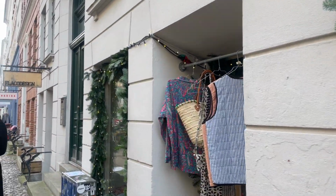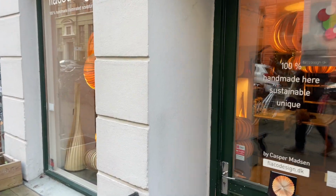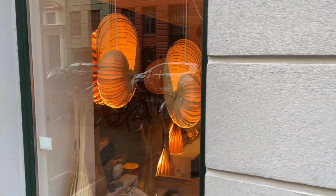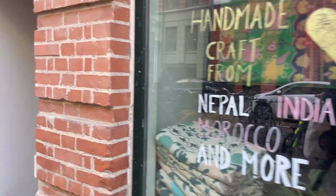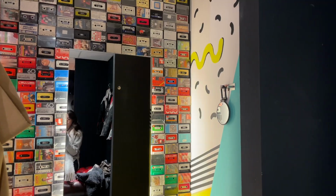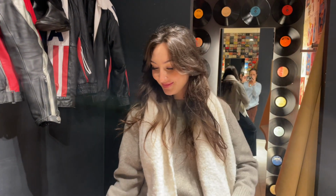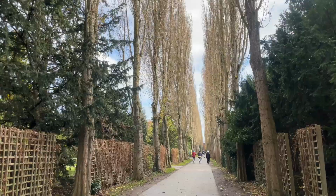We spent the next couple of hours just strolling the streets. We did so much walking in Copenhagen. There's plenty of shops to stop into or windows to look into. The design concept in Copenhagen is very well known. I found some great pants at this vintage shop along the way. Our walk continued through the cemetery where Hans Christian Andersen was buried.